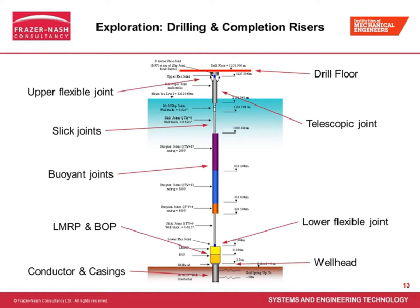The majority of the riser is made up of 40-foot long joints of steel pipe, which may be slick or buoyant. A slick joint is a conventional steel pipe, while a buoyant joint includes an outer covering of material to reduce its weight in water. The use of buoyancy is often essential to reduce the riser's submerged weight, although there is a trade-off due to the increased hydrodynamic drag. The buoyant joints themselves come in different ratings, suitable for use at different water depths.